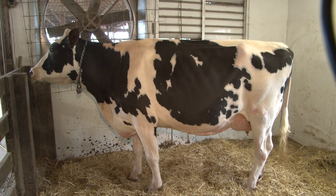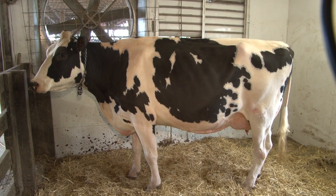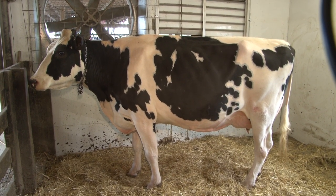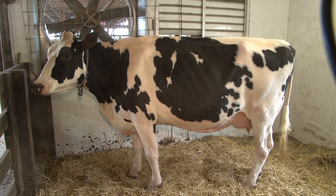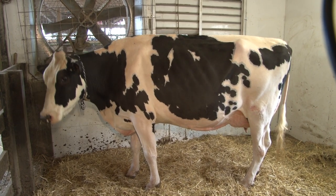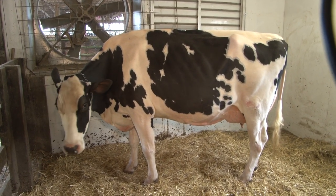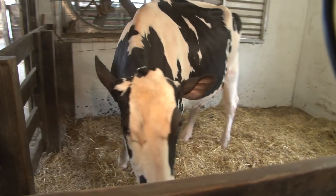Lot number 19 is Astrojo Roberta Duplex Reina, the dam of the Sanchez calf that was out earlier. She is the 15th generation excellent. She's 91 points, the highest scored 15th generation excellent cow in the breed, 94 points in her mammary. Her dam is Storm Roberta, the first 14th generation excellent cow in the breed.